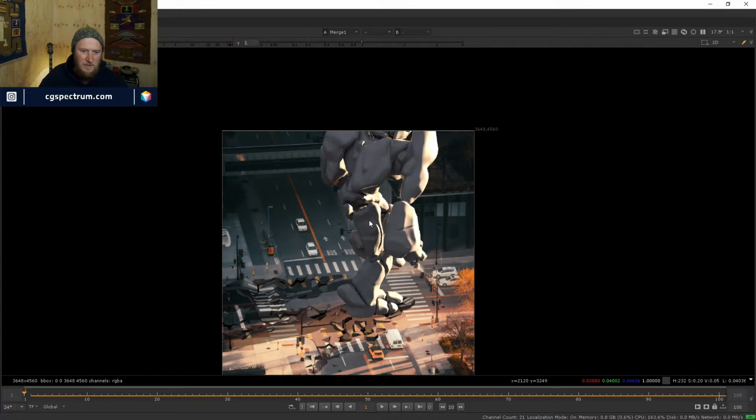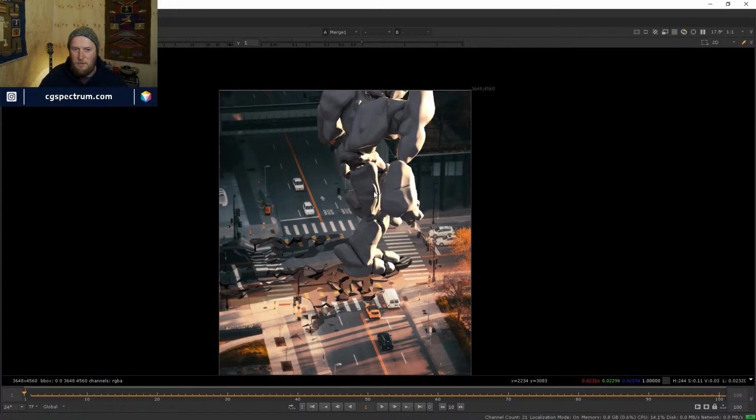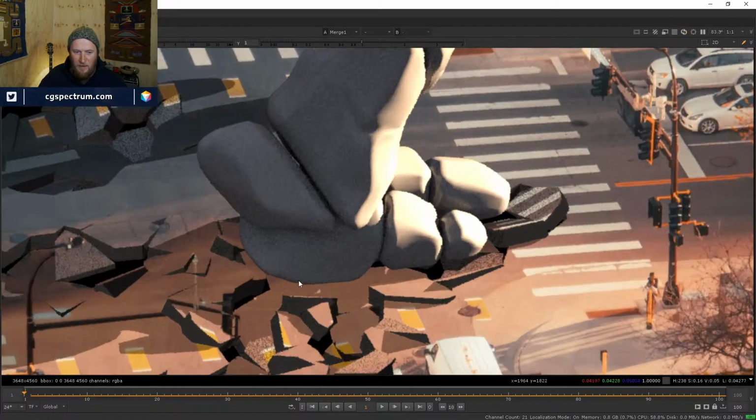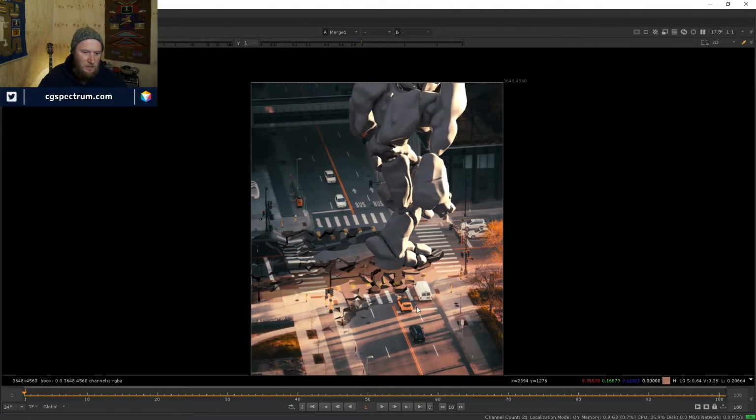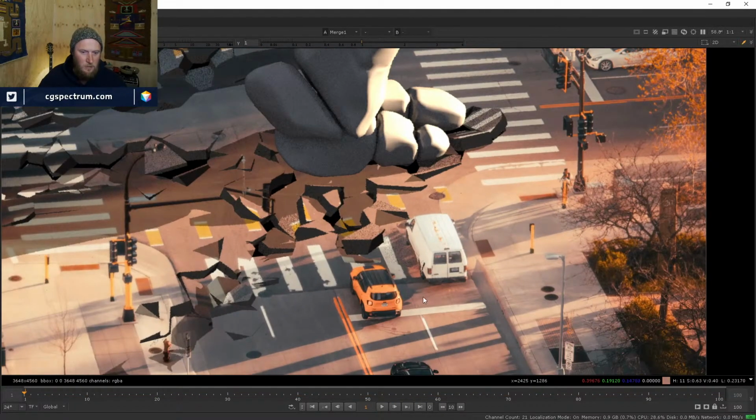But when we're doing realistic lighting, we tend not to use ambient occlusion because it's not being generated by a light source. It is an easy way to get a contact shadow, but it's not necessarily the correct way to do it with realism.